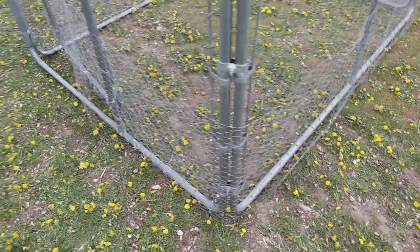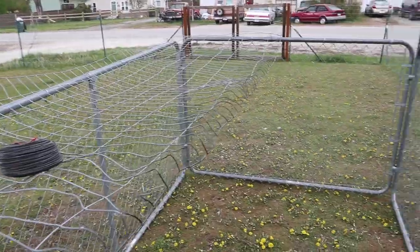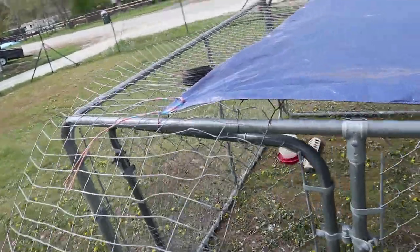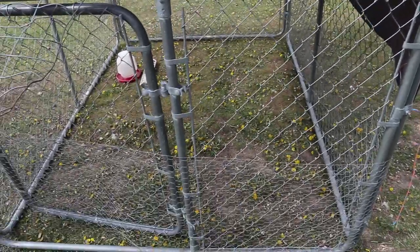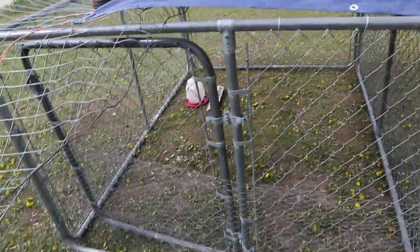So down here you can see the chicken fencing so they can't get out. And up here I have half of a roof. Here's what I actually ended up doing with this. So there's just wire on this one half and then a tarp on the other half so she can't get out and she's sheltered from rain or bad weather and predators.